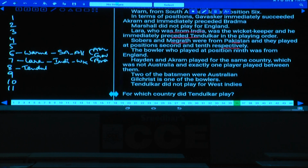The word respectively means now this Sobers, he was a batsman, isn't it? And he is from which country? Pakistan. And who is the other person here? McGrath. And this McGrath is playing at position number 10 and this person is a bowler, isn't it? Because the last 4 places are bowlers. Then what is the country? Now he belongs to Pakistan.